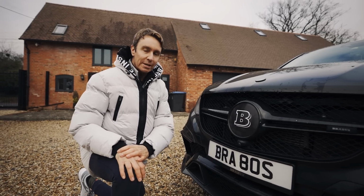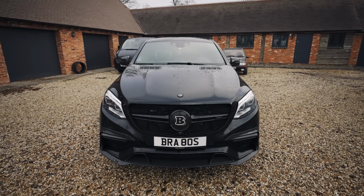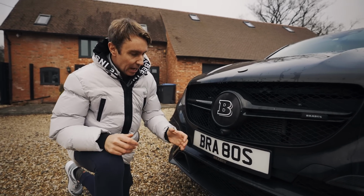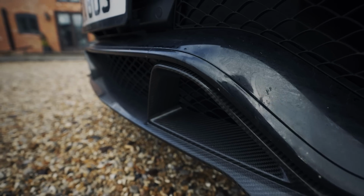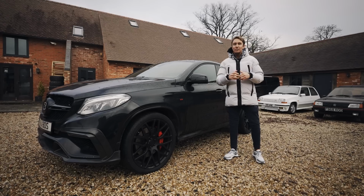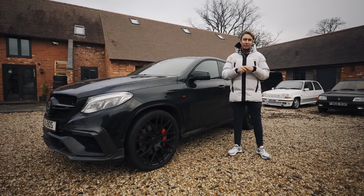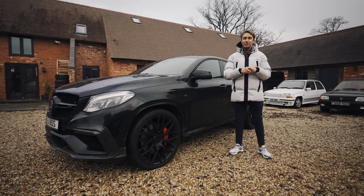The first iconic part about the Brabus is the black grille and obviously this huge B. And then we can start on the front with a crazy amount of ridiculous over-the-top carbon fibre. I do like a bolt-on part. Brabus have lowered the car by about 1.5 inches, and that's cleverly done with electronics because it's actually air suspension. So that helps when you're doing 200 miles an hour in an SUV basically shaped like a brick. You wouldn't catch me doing that sort of speed.